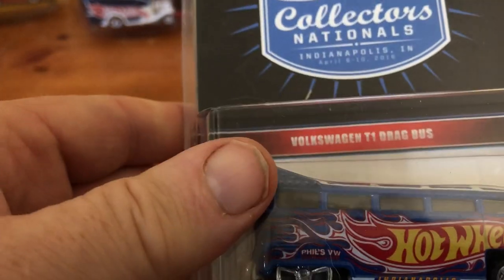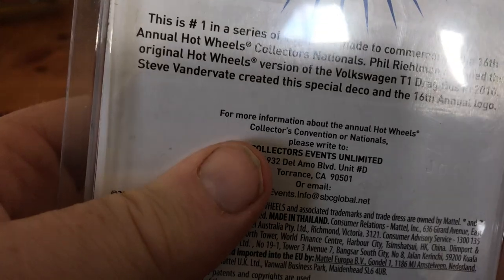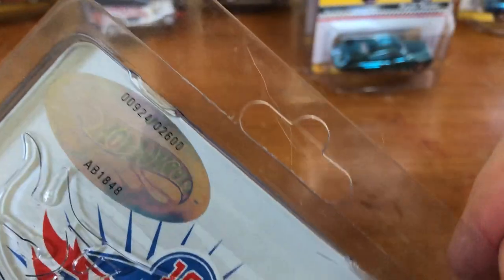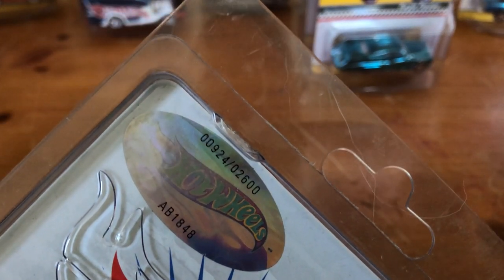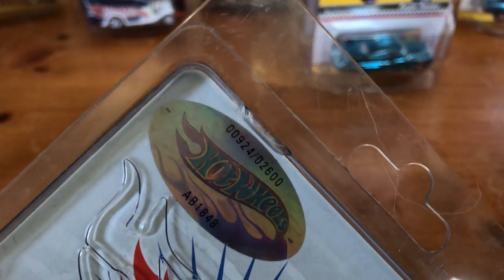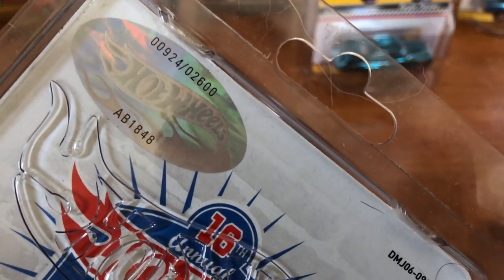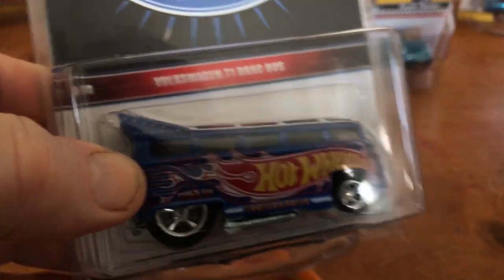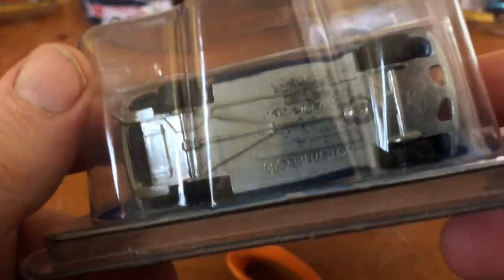Annual Collectors Nationals Volkswagen T1 drag bus, Indianapolis, Indiana. I think this is from a couple years ago. This past year was in Pittsburgh. I'm sorry, this month, April, was Dallas. Last year's Pittsburgh. I think the previous year was Indianapolis. So, 924. Out of 2,600. So, Nationals. Now, this one right here, the Fat Fendered 40, I like this casting.